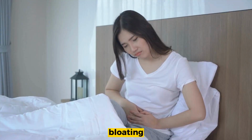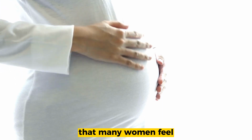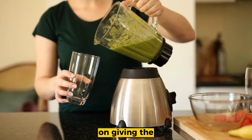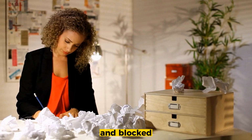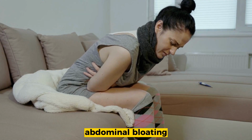Number 10. Bloating and constipation. It's an early pregnancy symptom that many women feel soon after they conceive. This may be due to hormone changes, which can also slow down your digestive system, giving the nutrients from foods you eat more time to enter your bloodstream and reach your baby. As a result, you could feel constipated and blocked. Constipation can also increase feelings of abdominal bloating.